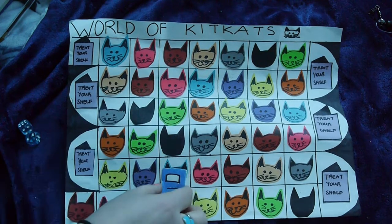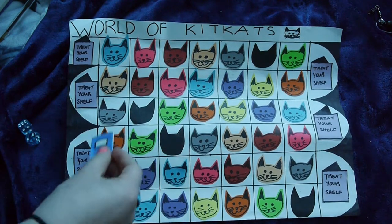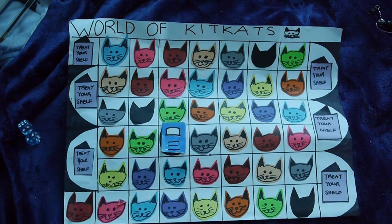6. 1, 2, 3, 4, 5, 6, a black cat. Prompt number 3 brought us a black cat, which is a NetGalley, a device, or a physical ARC.